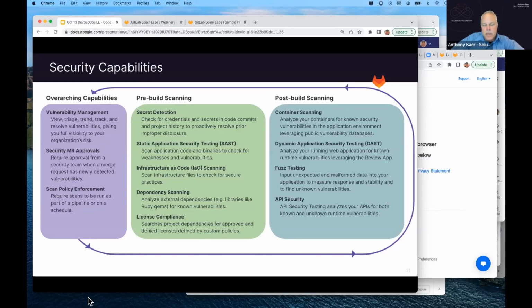We also have fuzz testing. We're able to input unexpected and malformed data within our application to see if there's any kind of vulnerability there. And then API security, so being able to test APIs to look for any kind of vulnerabilities that are associated with those.